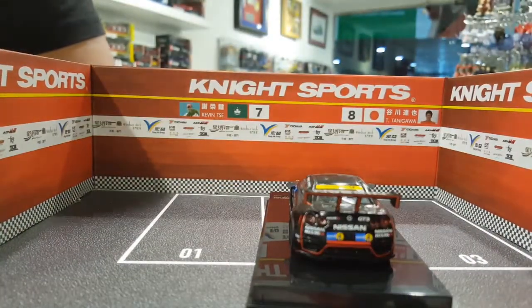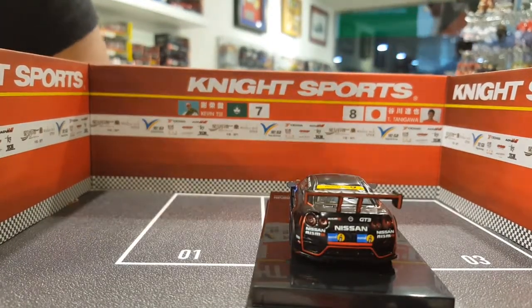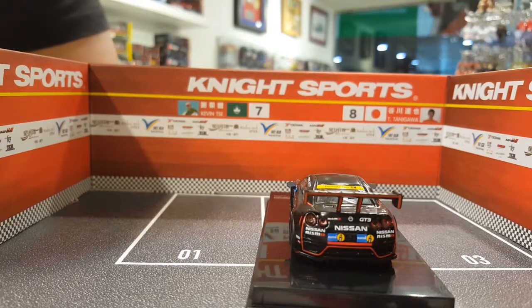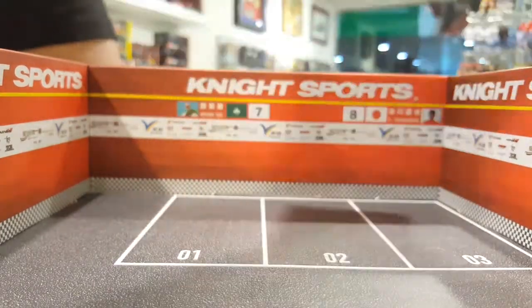And they've gone also. And this is the thing. This is where brands like Tarmac Works beat the pants off Hot Wheels, because they don't have a consistency when it comes to the detailing. Here you've got the lights, the tempos, everything is pretty much spot on.